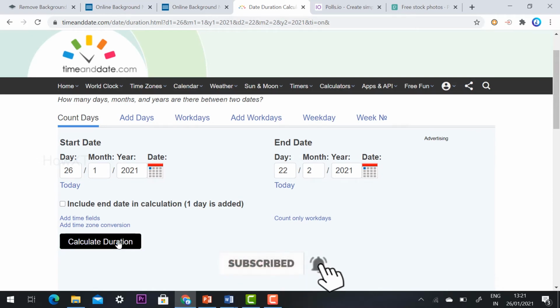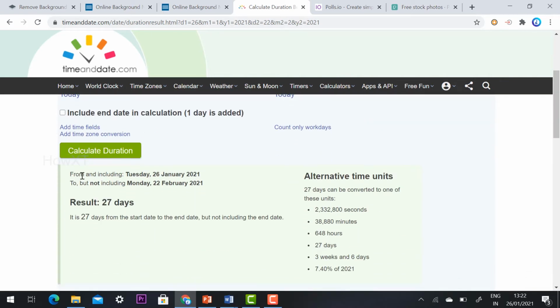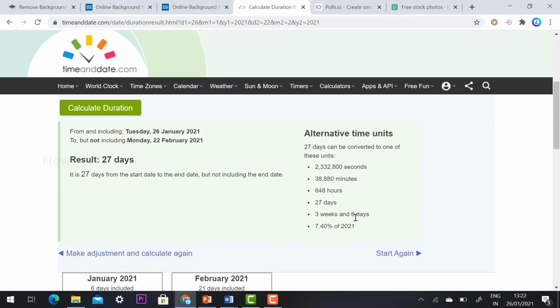For example, calculate duration. When you calculate duration, the from date and to date are included, total days 27 days I have taken. For example, alternative time units, how many seconds you have used, how many minutes and how many hours and how many days and how many weeks, everything will be calculated over there.